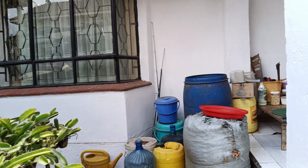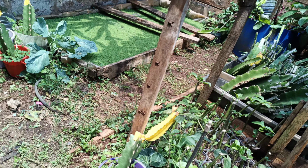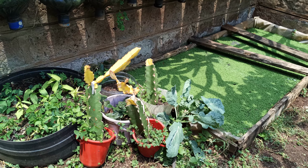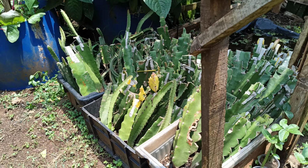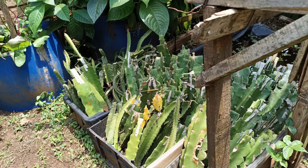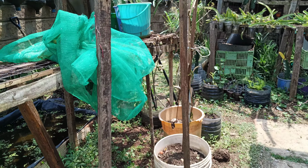So, with regards to the gold variegated, we have some gold variegated here. Also there, we have grafted also some gold variegated on this side. Okay. So, our top 3 rarest varieties.